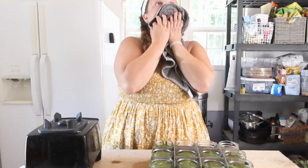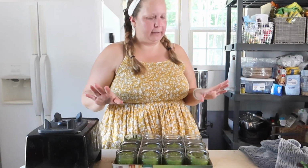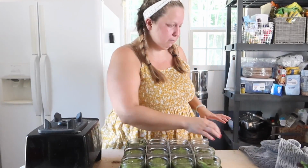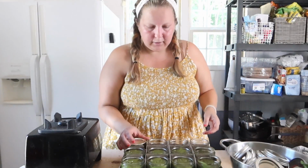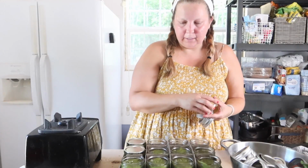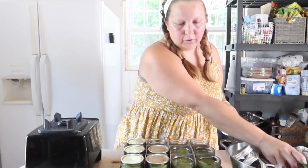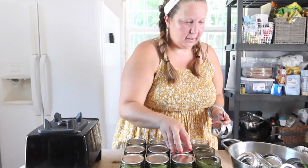You guys, it is 91 degrees in our house, so we're gonna have to stop preserving for a minute, but we have 9 of these jars of pesto, and that's a lot. That's probably all that we need. I might do 3 more jars whenever the basil grows back, just to round it out, we'll see. I'm just gonna put the lids on so that they can go in the freezer. And then we're going to take a break from kitchen things.